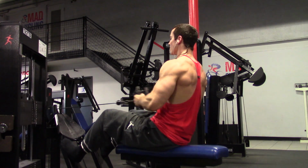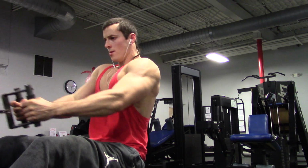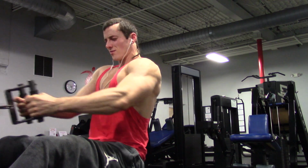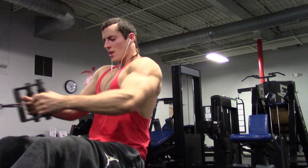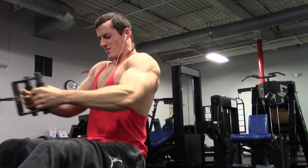I feel a lot of engagement in my back, and I don't know if it's more beneficial to have that stretch or not, but let me know if that looks good to you guys, because I can't really tell. For me, it looks awkward, but maybe it's just because I'm looking at myself and overthinking it.